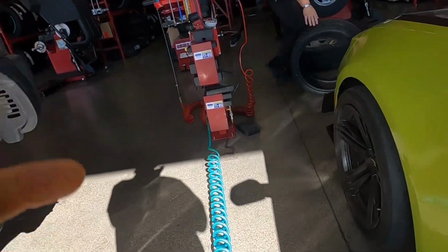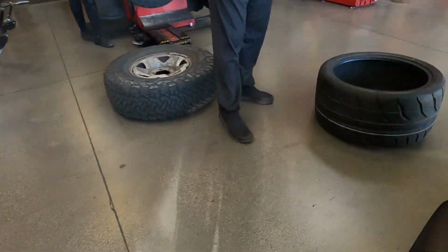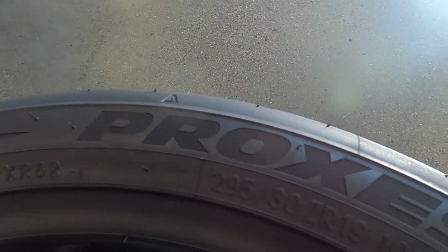Those are the smaller ones? That's it. Yeah, the 305s are still nowhere to be found. Really? Yeah. But you know, I'm telling you, the way these mount, it's going to look the exact same.